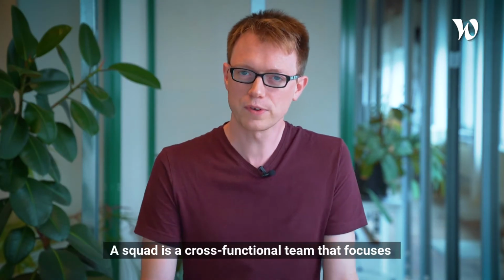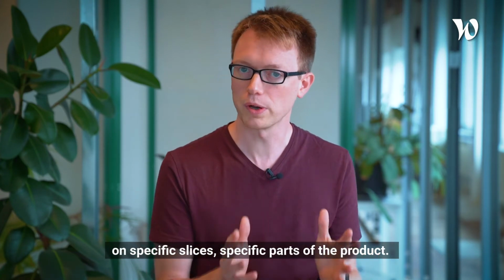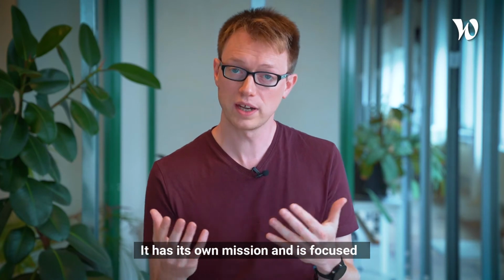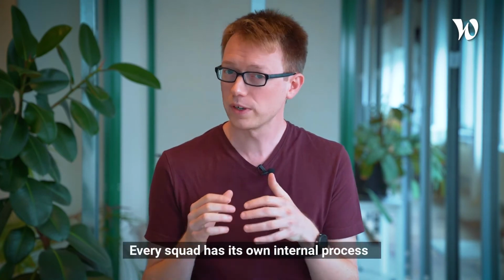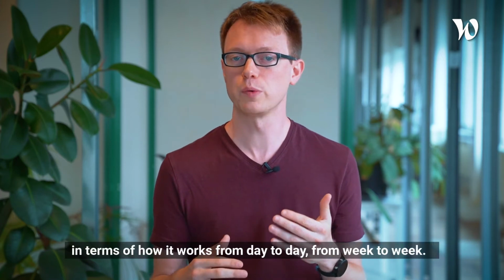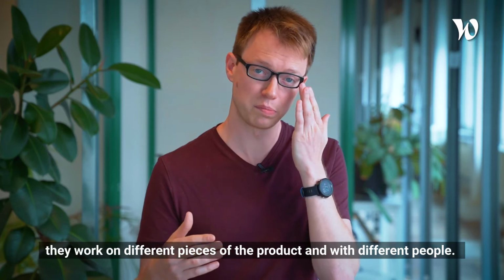Our product development team is divided into a few squads. A squad is a cross-functional team that focuses on a specific slice, a specific part of the product. It has its own mission and it's focused on a specific piece of the code base as well. Every squad has their own internal process in terms of how they work from day to day, from week to week, because they're also different. They have different pieces of the product, they are different people.